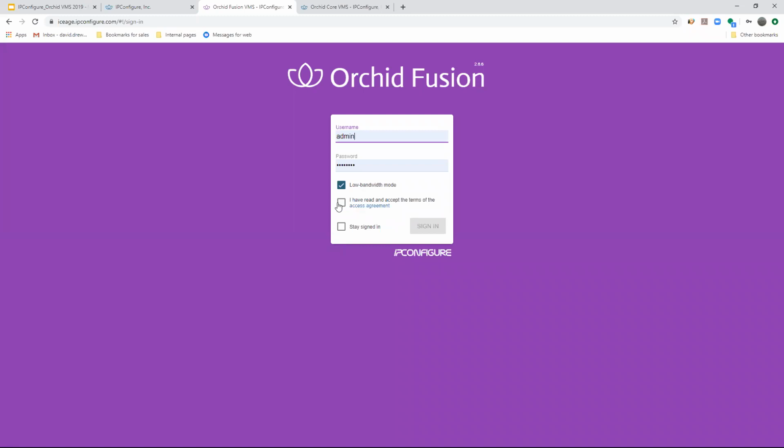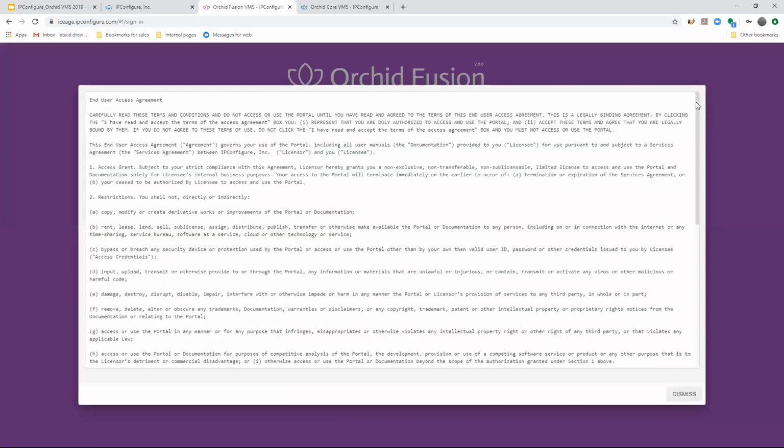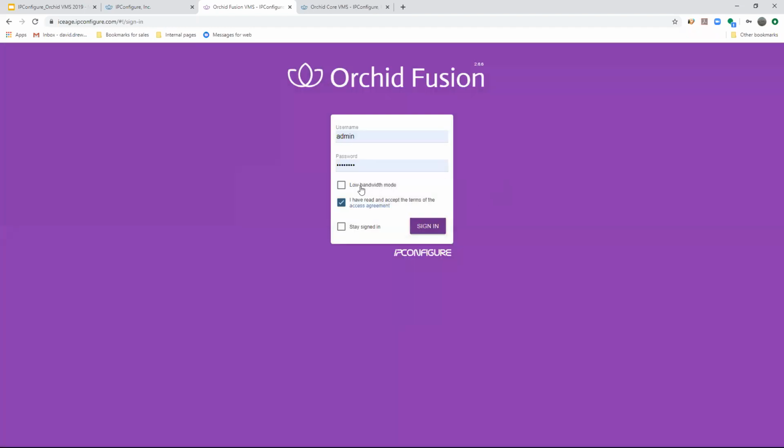Logging into Orchid Fusion, we do a couple things differently here, but you're going to see a lot of similarities to what we did in Orchid Core. We can log in as the low bandwidth mode or full bandwidth mode. We do have your access agreements here, because this is often going to be facing many more people. We can put the access agreement in there, your end user license agreement, so that you can have people acknowledge that they've seen the terms and conditions. On this particular site, I don't have it showing, but we can also do single sign-ons, like logging in through your Google accounts or things of that nature.